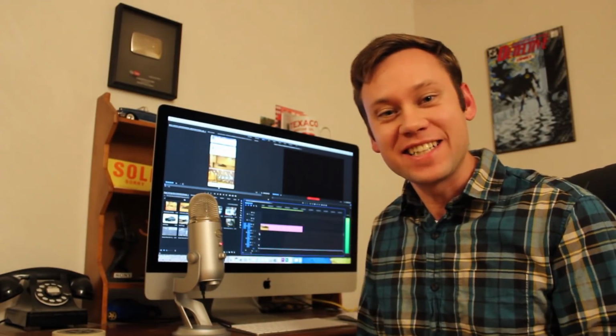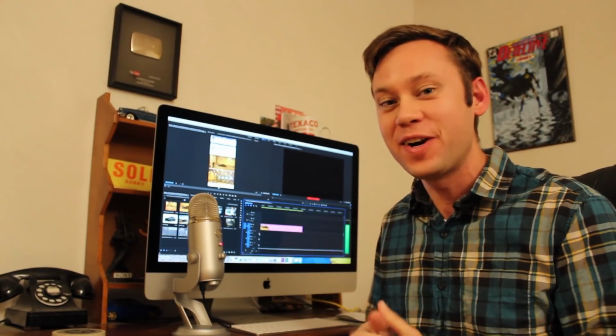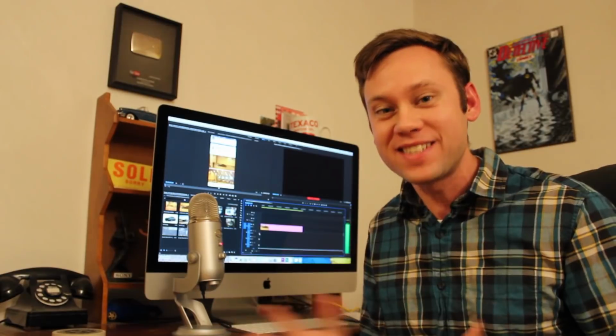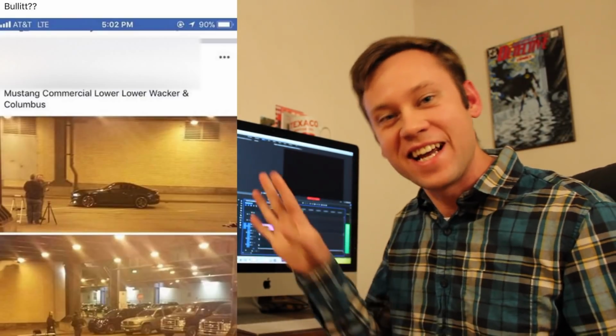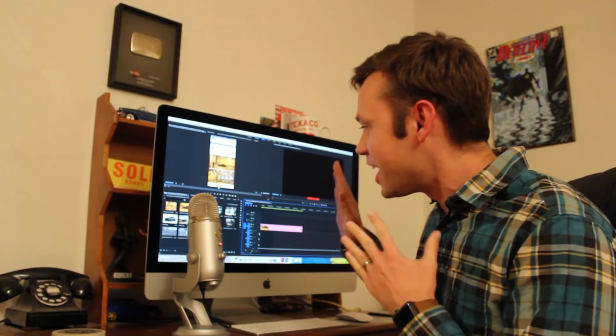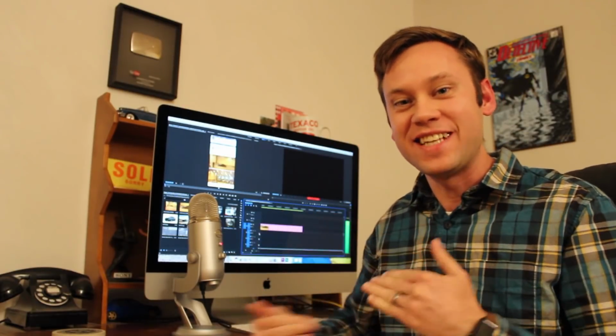I was just tagged in a Facebook post that apparently someone has shared a spy photo of a 2018 Bullitt Mustang that was spied on a photo shoot in Chicago. So I'm going to break this down as to why this is definitely a Bullitt that we're seeing here, and as you can expect, I'm very excited because I'm chomping at the bit for this thing. Ford, just shut up and take my money, I'm so pumped. But anyway, let's break this down real quick.